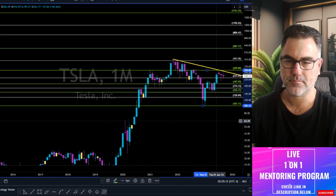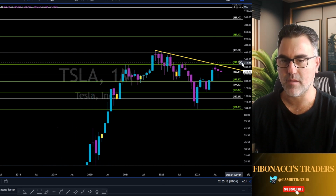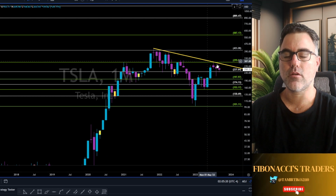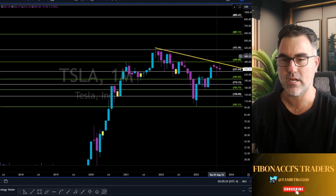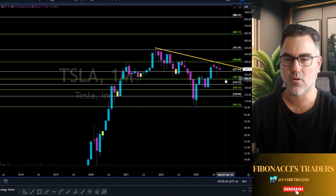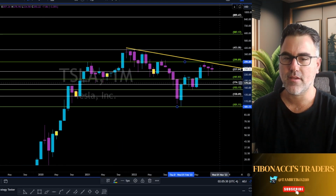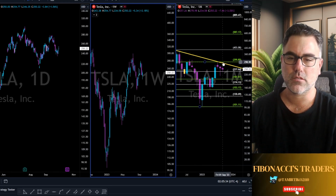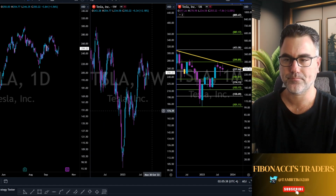Which means, if bulls give up, and it will happen 1 or 2 weeks failing to break above this yellow trend line, bulls will fail, they will give up, and then we are going towards 197 and then 153. Be prepared. Weekly close above 300, above this yellow trend line.